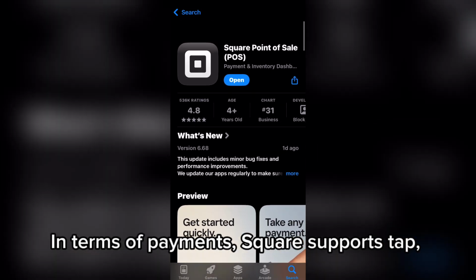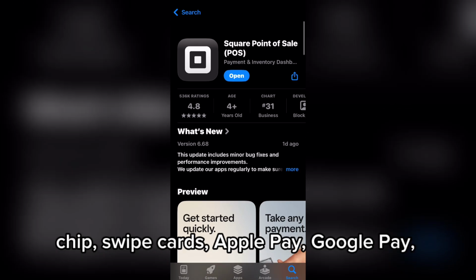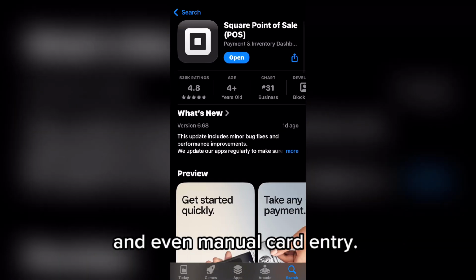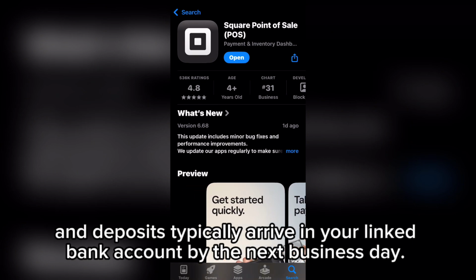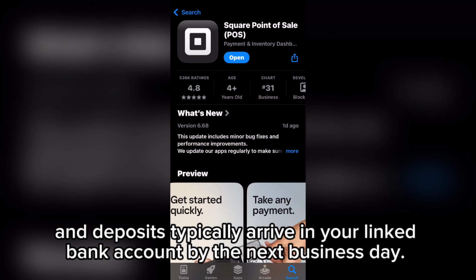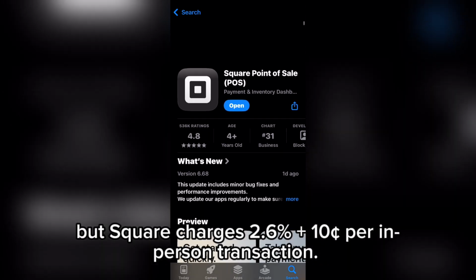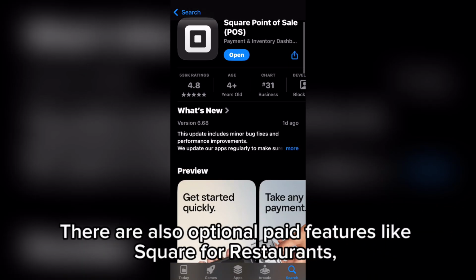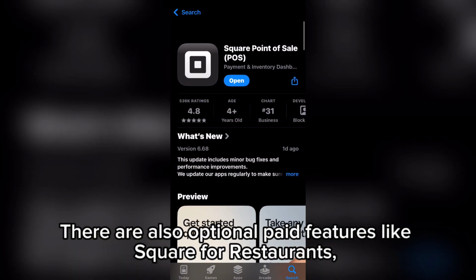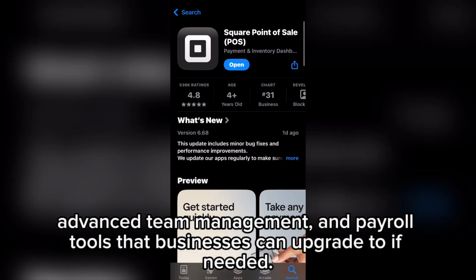In terms of payments, Square supports tap, chip, swipe cards, Apple Pay, Google Pay, and even manual card entry. Transactions are secure, and deposits typically arrive in your linked bank account by the next business day. The app itself is free to use, but Square charges 2.6% plus 10 cents per in-person transaction. There are also optional paid features like Square for Restaurants, advanced team management, and payroll tools that businesses can upgrade to if needed.